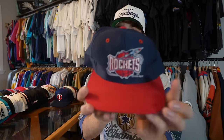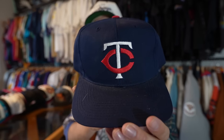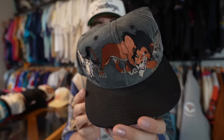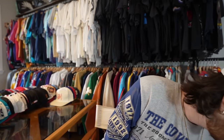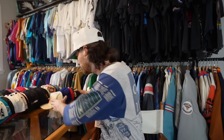Now I do have this plain logo Houston Rockets, boom, boom. I have this Twins. This was an early acquisition in terms of vintage snapbacks in my thrifting career. And then I picked up this Lion King snapback. This is stupid. I paid like $80 for it. It is that boy Scar. It says, "I'm surrounded by idiots" on the back. Crispy, but I have not worn this, man. So I think I'm gonna include this in the sales portion of the live. I hope I break even. I paid a ton of money for that, but that was in the height of the pandemic, so it is what it is.